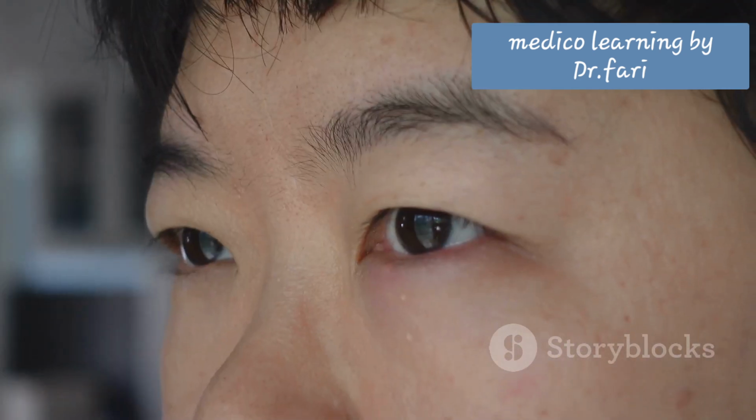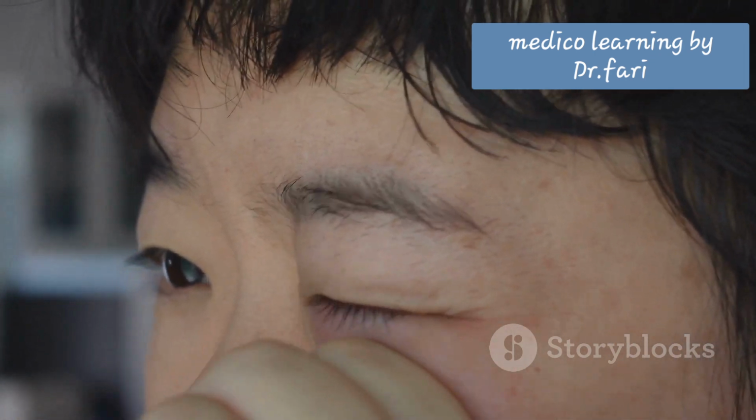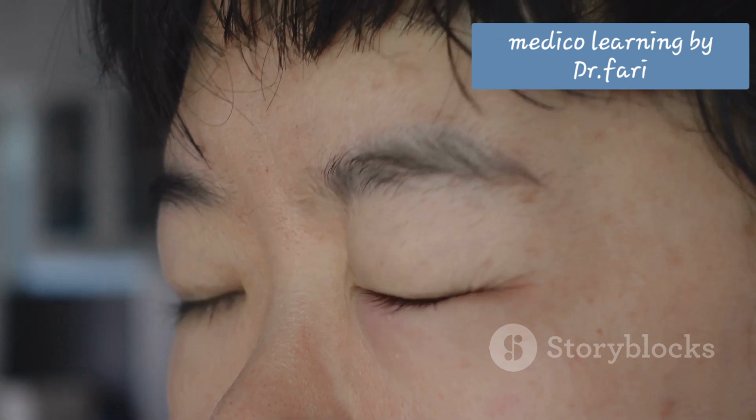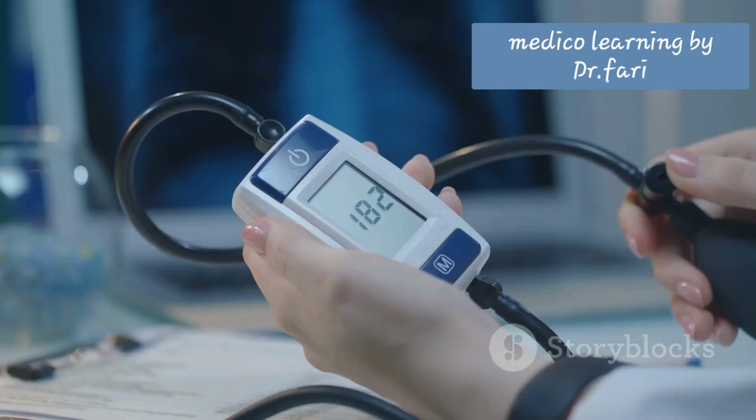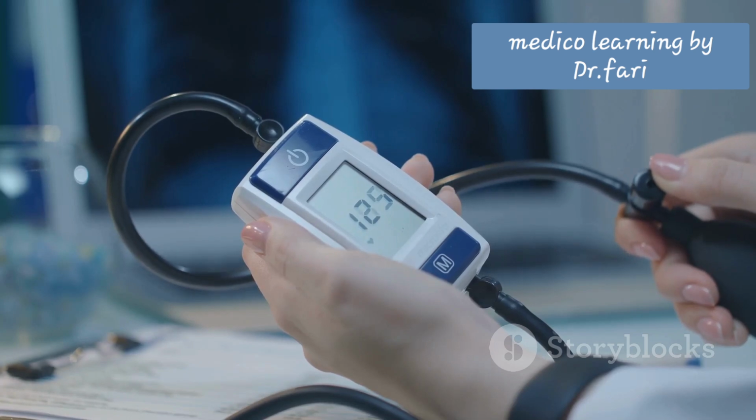Swelling, especially around the eyes and ankles, shows up as edema. This happens because your body is holding on to extra fluid that your kidneys can't get rid of. And don't forget high blood pressure, which often tags along. When your kidneys are struggling, your blood pressure can rise, putting even more strain on your heart and blood vessels.